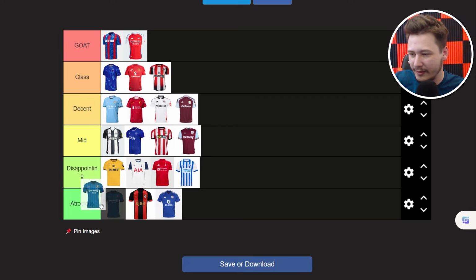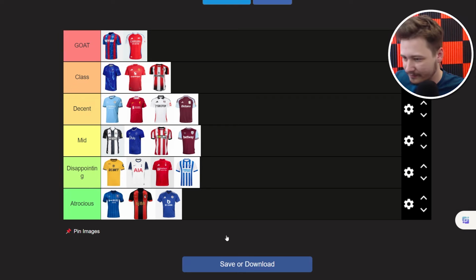manufacturer logo, and that means I put Ipswich in atrocious. Like I said, I do like it, but it would have definitely gone probably top of mid if that manufacturing logo wasn't in there. I like the collar, I like the sleeves, cuffs, traditional Wolves kit, but yeah, I think it missed the mark a little bit for me.